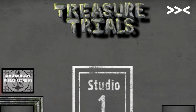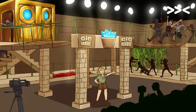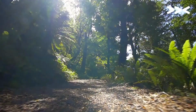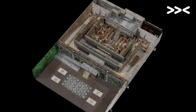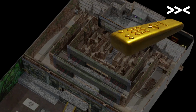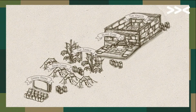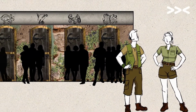Now, let's turn the spotlight to On Air Studios' latest and greatest TV show, Treasure Trials, our take on a classic adventure show. Taking place on a fully functional set, contestants of Treasure Trials are invited on a daring exhibition deep into the jungle where ancient ruins conceal the long-lost treasures of Telecron. By combining TV magic with a narrative-driven adventure, contestants are transported into the expedition in search of the legendary Golden Remote.